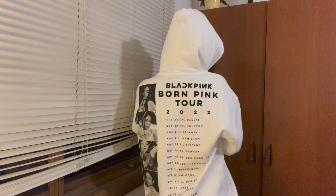So this is the hoodie, in size large. Very big and cozy if you want that oversized fit. It does kind of scrunch up at the bottom, so it's nice. I guess you could pull it down to be a dress if you wanted. But yeah, and then the back.